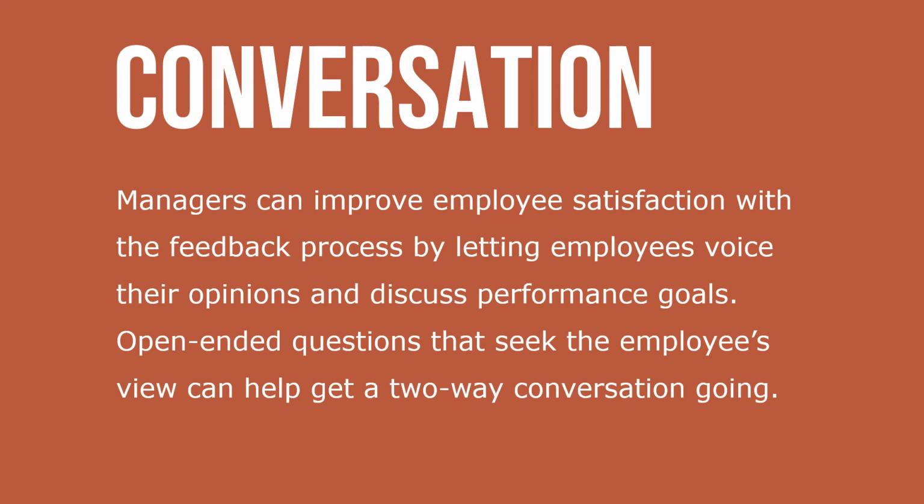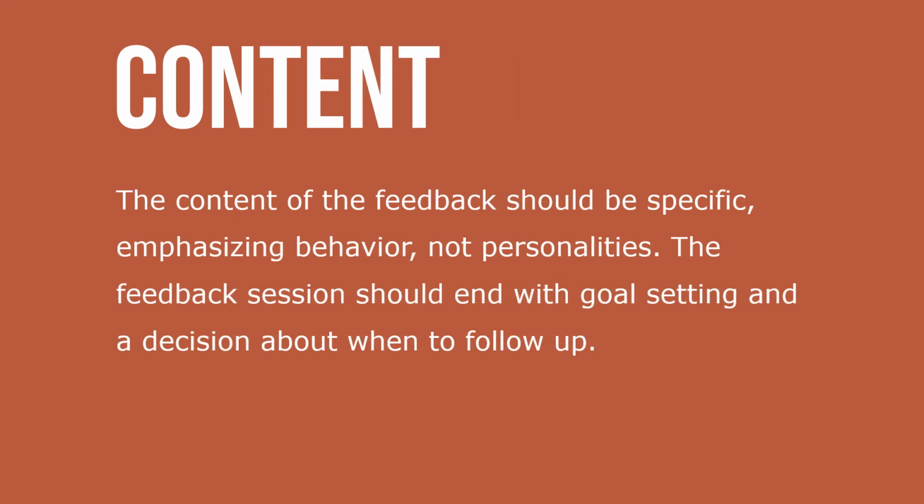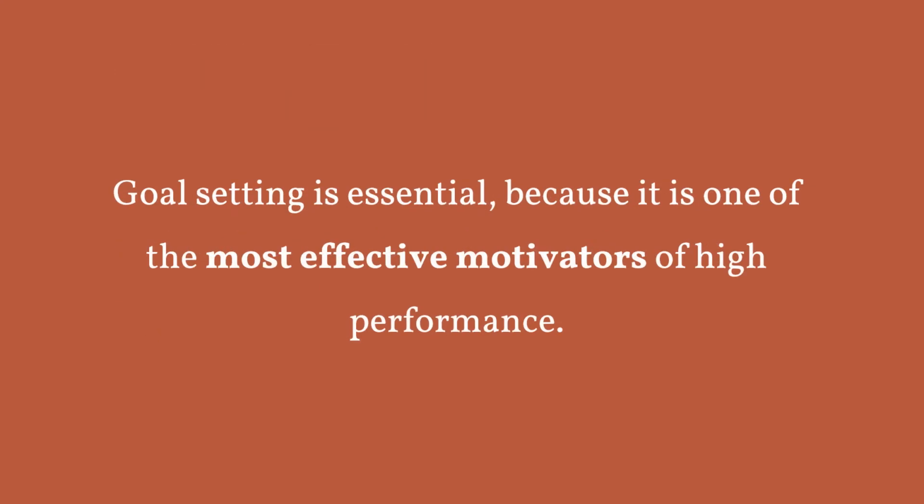Open-ended questions that seek the employee's view can help them get to a two-way conversation. The content of the feedback should be specific, emphasizing behavior, not personality. The feedback session should end with goal setting and a decision about when to follow up. Goal setting is essential because it's one of the most effective motivators of high performance.